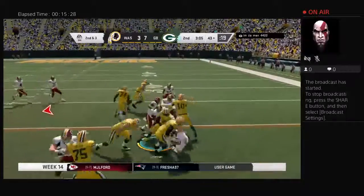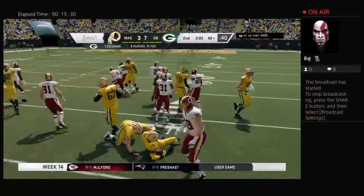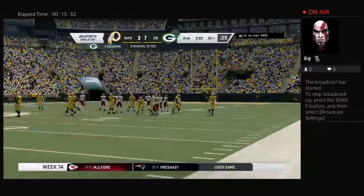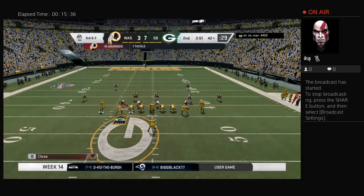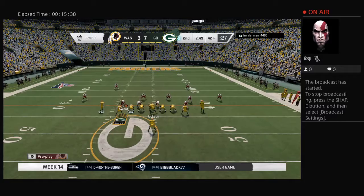Now a give right side, Coleman. The tackle by Matthew Ioannidis. So 3rd and 2. This quite possibly 4-down territory, though, if they're stopped.